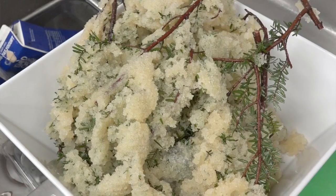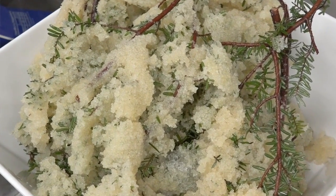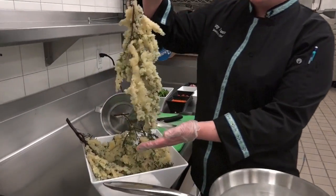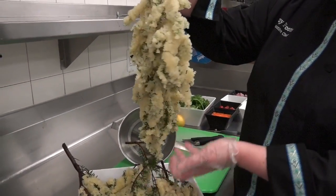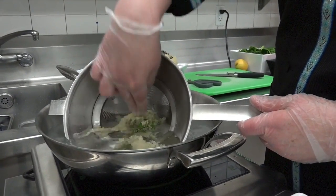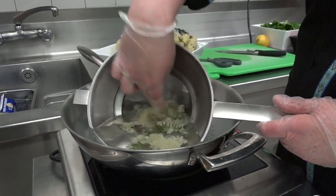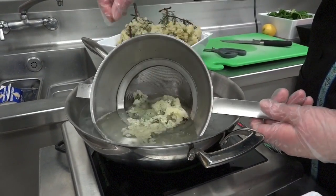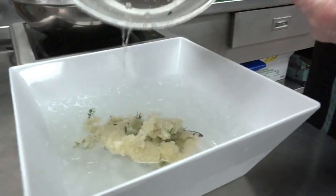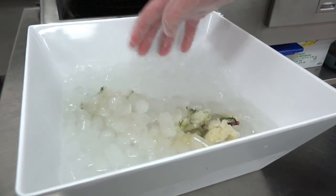Hi, I'm Chef Amy, the executive chef at the Alaska Native Medical Center. And today we're here to make a herring egg salad that we received from Sitka. I'd like to show you them. They're very beautiful, very plentiful. It's a very quick process. So we do a dunk in the hot water. And out we go, straight into the ice bath.